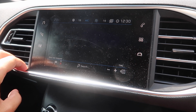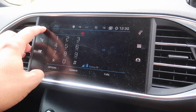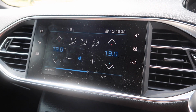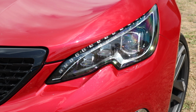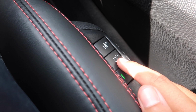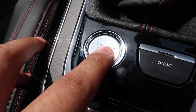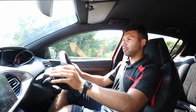You get a 9.7-inch touchscreen, navigation, Bluetooth, DAB radio, smartphone connectivity, dual zone climate control, automatic lights and wipers, full LED headlights, massaging seats, front and rear parking sensors, keyless entry, keyless start. Frankly, the list goes on and on and on.